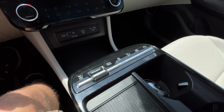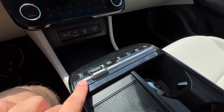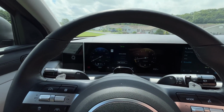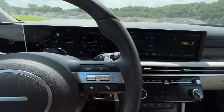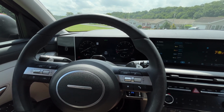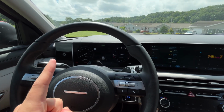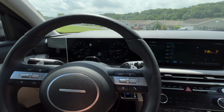Anyway, right here you do have some curious buttons. You'll have a center locker, which is very unique for a vehicle in this class. You'll have your drive mode selector, which does change how the gauge cluster looks. You know, there's different designs right there. You're going to want to keep it in sport. Sport is the peppiest mode in this particular car. We'll talk about that a little bit more, as I mentioned in the under the hood segment. This is not particularly sporty, but sport mode does make it a little bit more sporty.